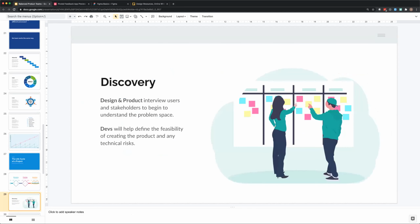So discovery, we're going to talk a little bit about what each practice does during each of these items. For discovery, design and product are going to be responsible for going really wide, interviewing a lot of people, trying to figure out everybody that's involved in this product area and domain, and outlining all of those flows, current processes, pain points, and understanding that problem space. Developers are also going to be involved, though.